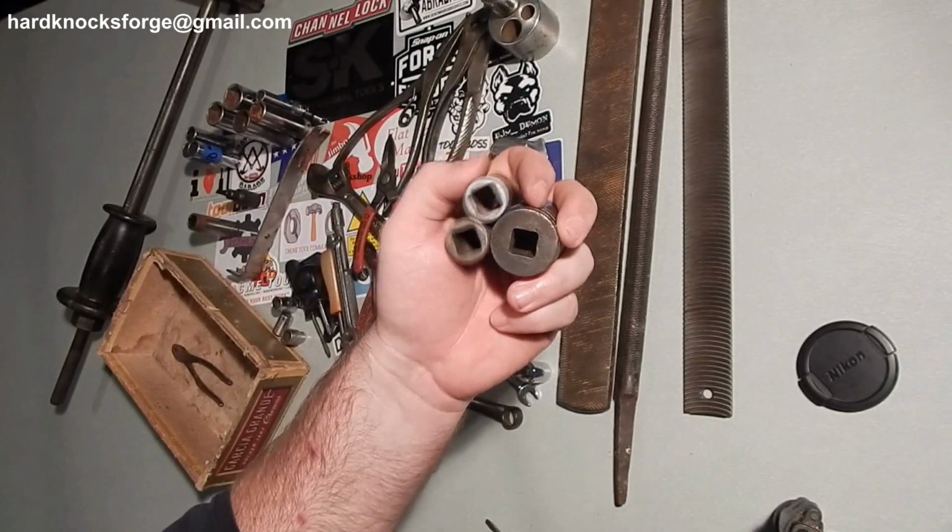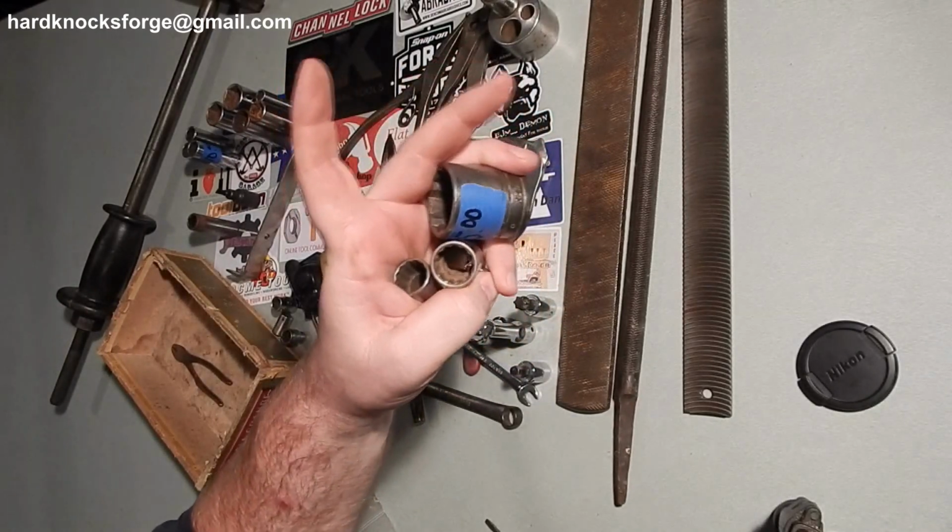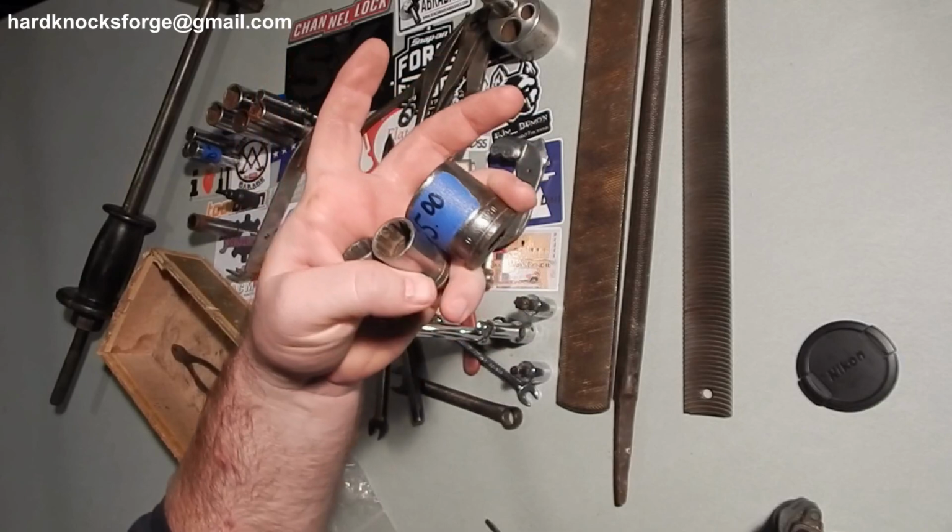Oh, 1/2 inch sockets. Snappy. These are all 12 point because they're all older.